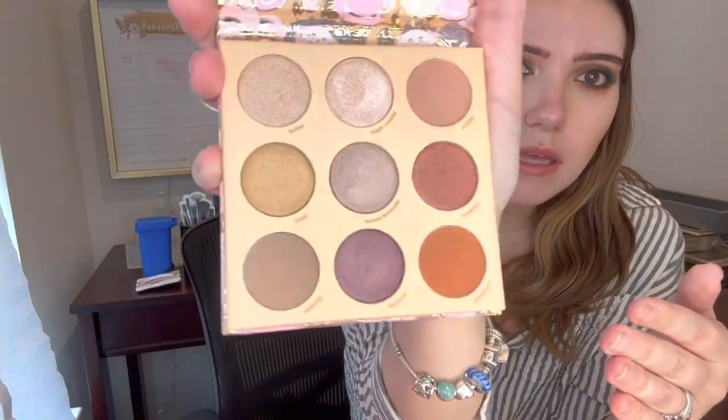So I'm using Frothy in the inner corner. Sugar Crystal as a highlight today, which is really pretty. Brulee in the crease. Chai on the middle of my lid. Honey Lavender on the inner part of my lid. Hibiscus on the outer part of my lid, and hazelnut. Actually, I did not use it, so I used all but one shade. Cinnamon on the lower lash line, and I will show you guys the look that I did with everything right now.